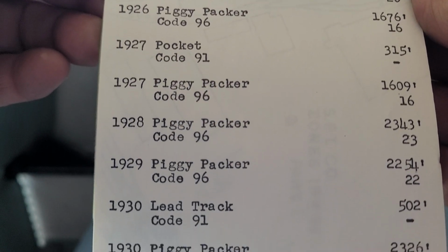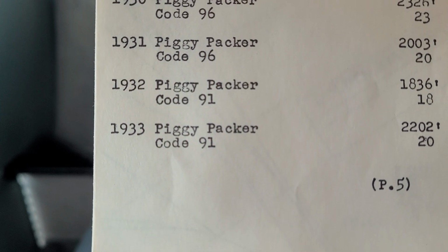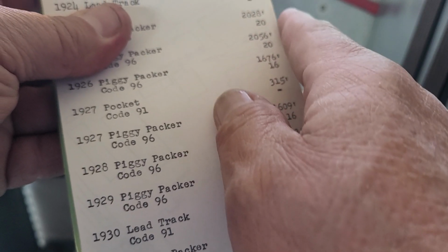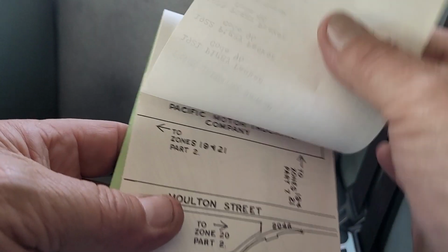Pocket track, piggybacker, piggybacker, piggybacker. Lead track, piggybacker. Okay, that's page 5. We go to the next page, and we got a map.